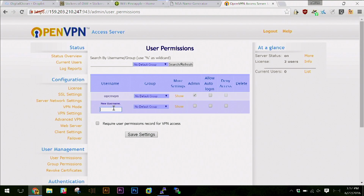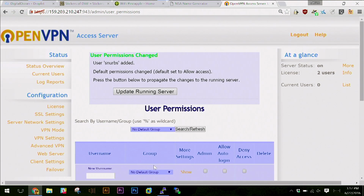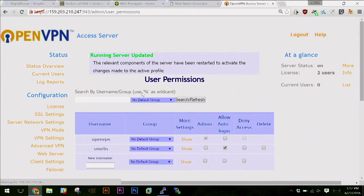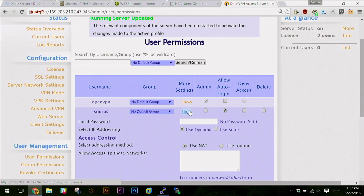So I'm going to add one for Snurbs. Is it SNURBS? Yes, that is my alternate name; most people don't know this. And I'm going to check this box for allow auto login and save that setting. In fact, we're still going to need to set up a password, because I have to click on show next to Snurbs now.